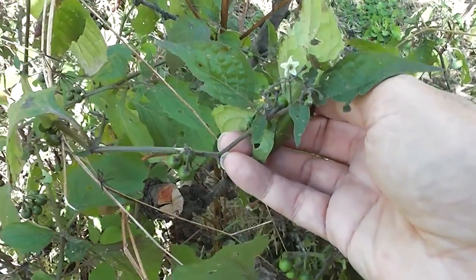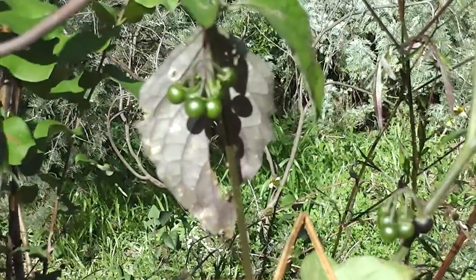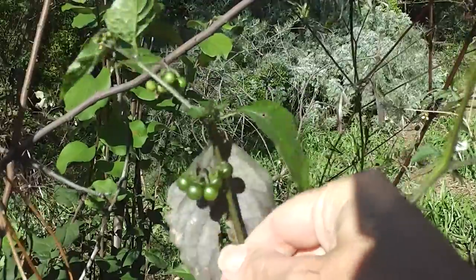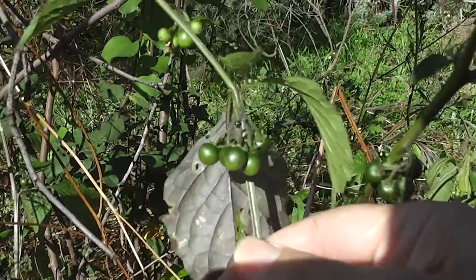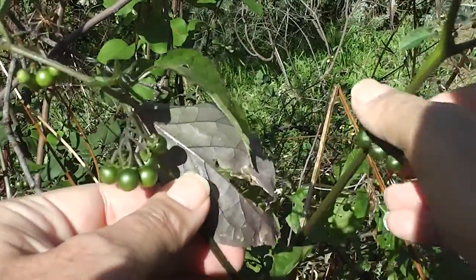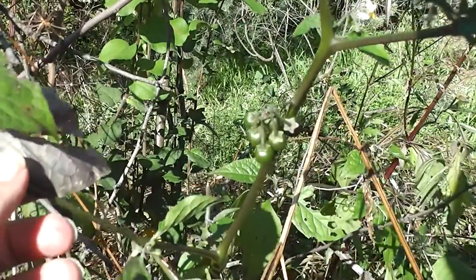Let's just look over here now at those fruits. Let's have a look. Those ones are green. Let's have a look at them. How many? 2, 4, 6 on that bunch. How many on this bunch? 2, 4, 6. How many on that bunch over here? 2, 4, 6. Looks like they're in bunches of 6.